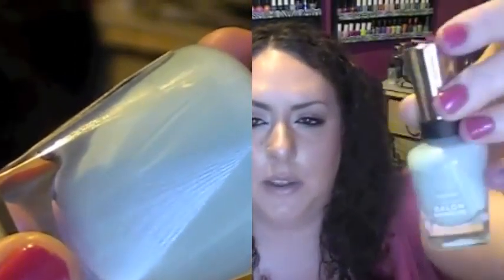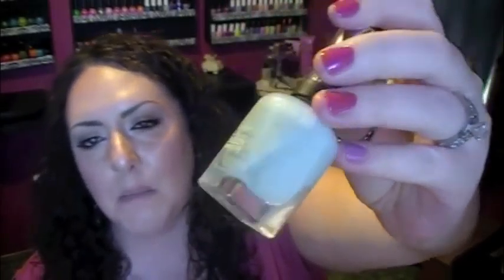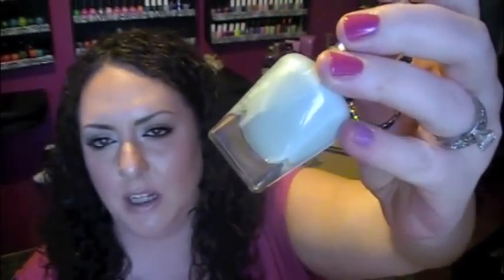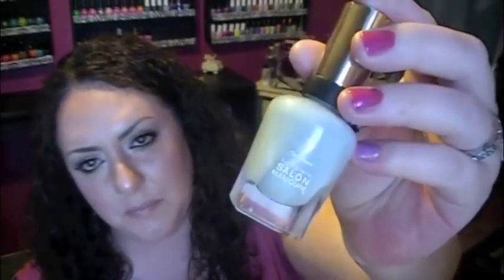But this one was one that I definitely wanted, and it is the Sally Hansen Barracuda. It's not going to come up true to color, but I think it goes on quite a bit brighter than it looks here. Here it kind of looks like Essie's Borrowed in Blue or Hard Candy Sky, but it's really not. It's a brighter blue. It's still like baby blue, but it's a little bit brighter than it's coming off here.